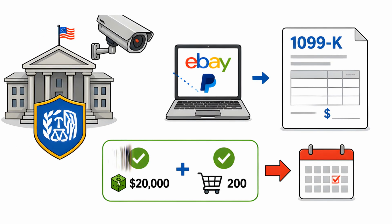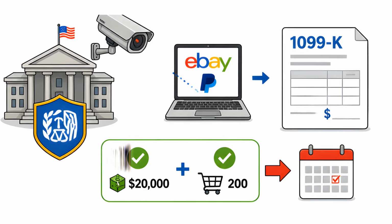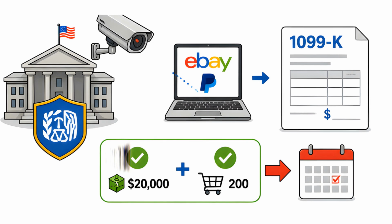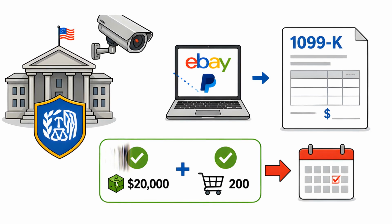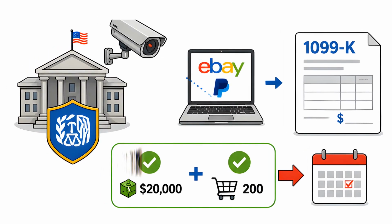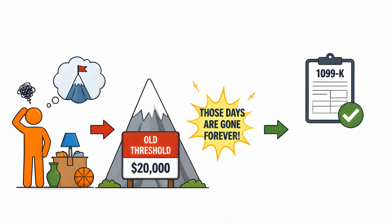The biggest change shaking up the online selling world involves the dreaded Form 1099K. It used to be that you needed to hit $20,000 in gross sales and complete 200 separate transactions before eBay or PayPal would report your earnings to the IRS. That felt like a high bar for most casual sellers. Those days are gone forever.